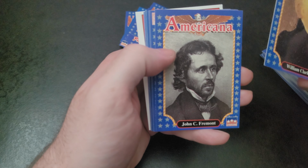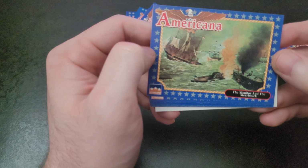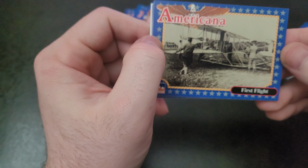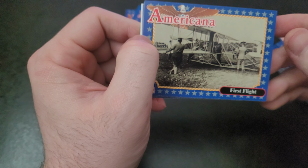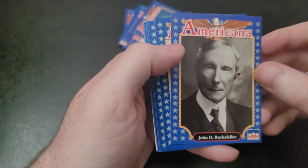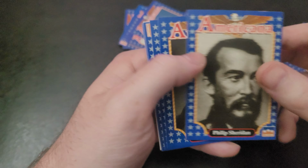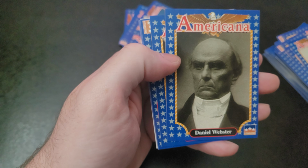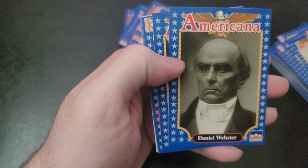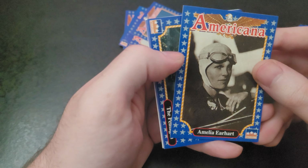William Clark, John Fremont. That is the Monitor and the Merrimack, Battle of Hampton Roads, Virginia. Another one, portrait. The Wright brothers, first flight, Kitty Hawk, North Carolina. Rockefeller, Sheridan, Daniel Webster. He was not a handsome man, as a professor I had in college would always say.